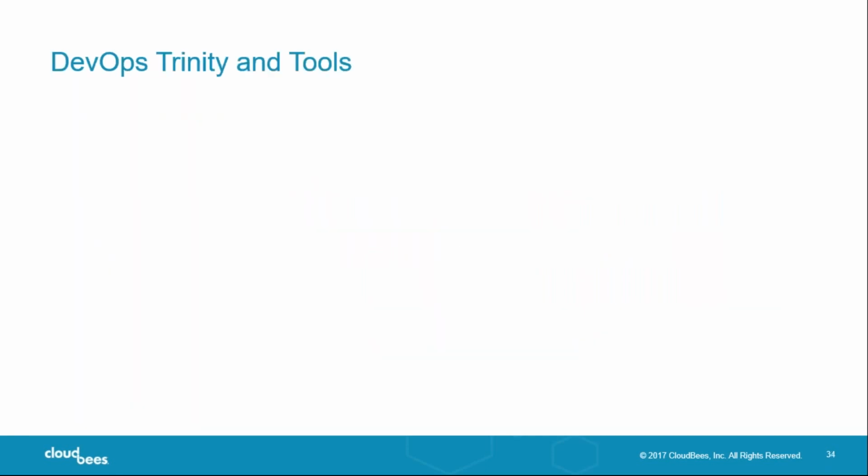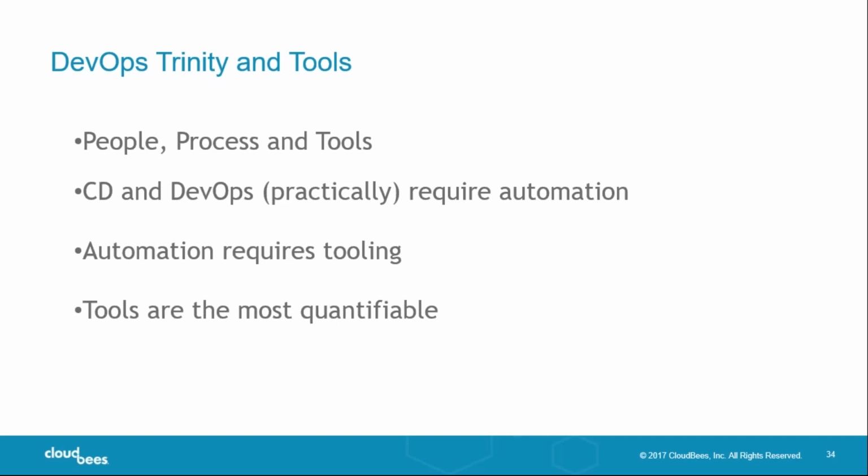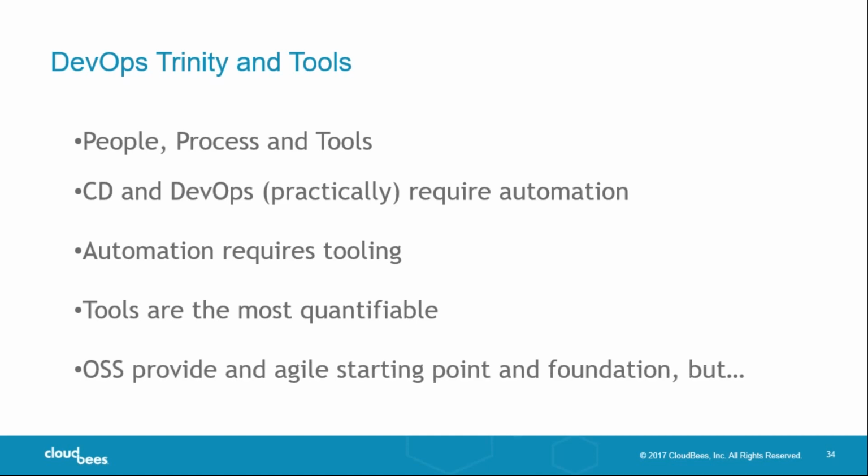So what we have to do is cross these chasms to enable the transformation across our entire organization. So this is where we start to talk about the DevOps Trinity and tools. First, let's not forget, as we talk about open source tooling, that at the end of the day, that needs to support people and process. And all of these are equally important. But in order to deliver software more reliably and faster under the context of CD and DevOps, realistically, we require automation. Automation requires tooling. Tools are more quantifiable and usually easier to affect than people and the processes they use. So tooling, in particular open source software, provide an agile starting point and foundation for your transformation.